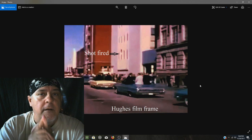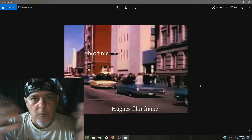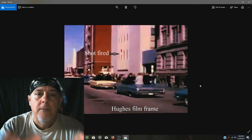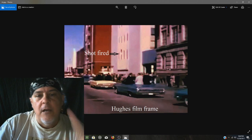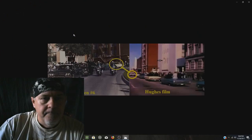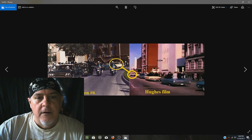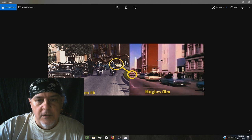Now we have the Bell film, which shows a gunman with a rifle in his hand hanging out the window. Then he comes back in, as we watch in the films, and then in the Hughes film, we see a shot being fired from the second floor window. To find out what shot this was, I started lining up the films and images. As you see here, we watch this car, third car back from JFK, getting ready to turn down onto Elm Street, which is still on Houston Street right now.